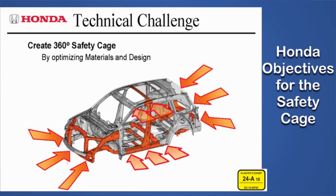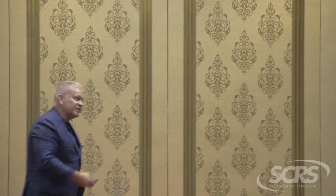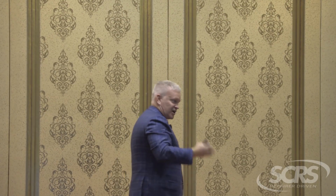We talked about the history of safety cages. The phrase safety cage was actually coined by General Motors back in the 30s, but a gentleman named Dr. David Viano talked about how the passenger compartments in GM vehicles are designed as a safety cage surrounded by body structures that deform in a crash to absorb energy that might otherwise be transmitted to the occupants. We repeat everything three times in a trial because you figure jurors with about a fourth grade education aren't going to get it figured out unless you tell them.